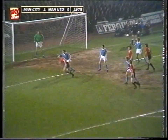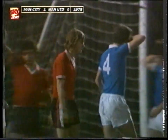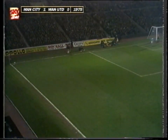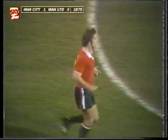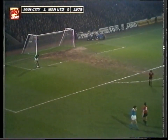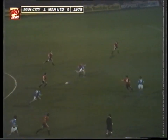United have been threatening an equaliser ever since City scored. Money down by Pearson. Daly locked away for a corner, came off Doyle, I think. Again, a narrow escape for Manchester City. Daly with the header, came off Doyle's chest, almost his throat. From Bakken. This is the third time the two sides have been drawn against each other in the Football League Cup competition. Drawn in the semi-finals of 69-70 when City won, and in 74-75 the third round when United won. And the score in this match 75-76, 1-0 to Manchester City.